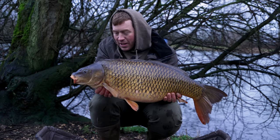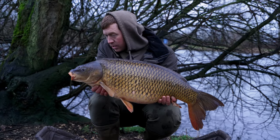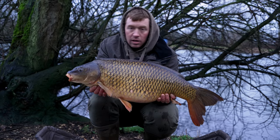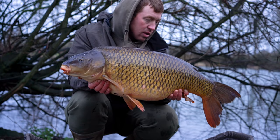Well, there you go, the first one of the session. Always nice to get off the mark, but yeah, it's got the blank out the way for this time of year for sure, and we can concentrate on trying to get something else sorted. Ideally, I want to be catching them over a bit of bait or on bags, just to try and string a few together. But still, you've got to fish sometimes for how the fish want to be fished for.